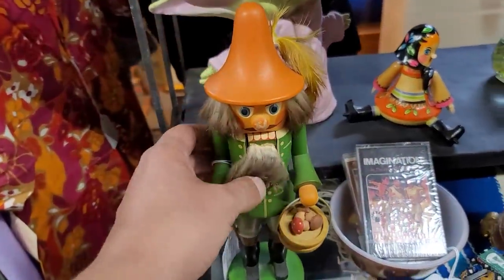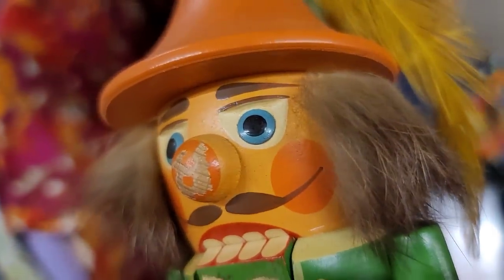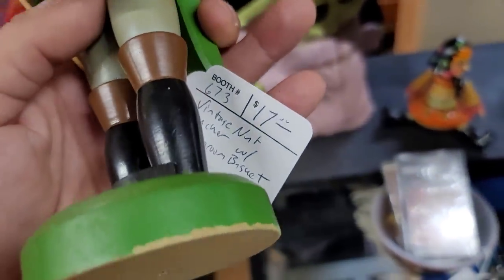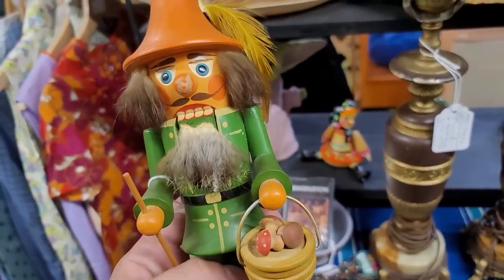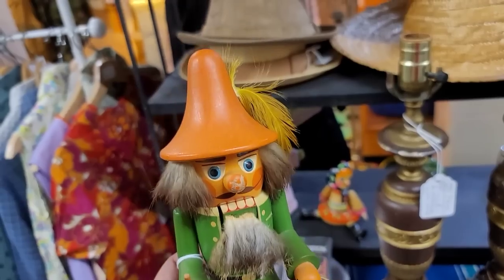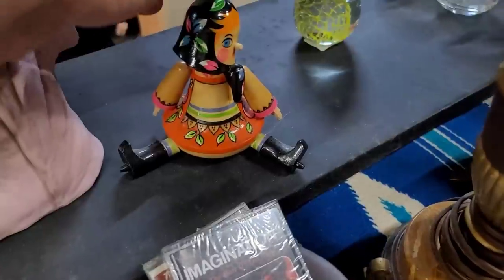Now, the last items that we do find is an Erzgebirge German Nutcracker. I do have a small collection of these. An easy way to identify the vintage ones is because they have original fur, as well as the eyes, while hand painted, are a separate piece from the face. I love him. He's got a basket full of mushrooms, only $17. Score.